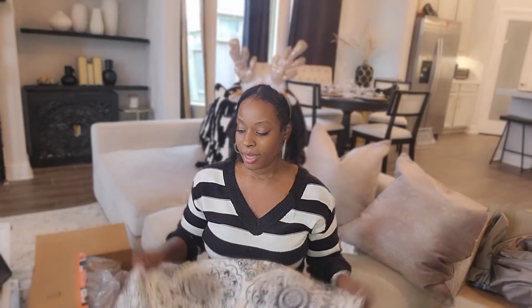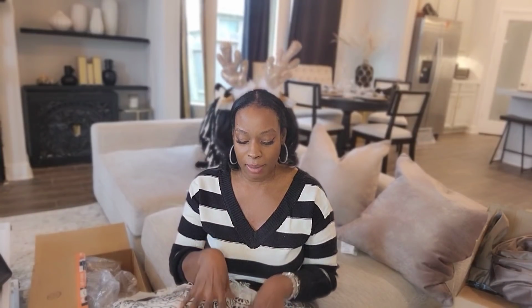Nice and long. It's durable. I don't let people walk around with shoes in my house, but it does have enough black in it to hide any dust and dirt, and it's washable. So that's why I bought it. It's inexpensive. I'm sure it's going to look lovely in the entryway.